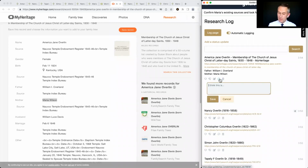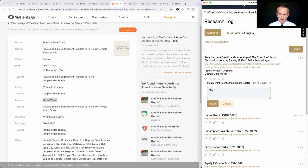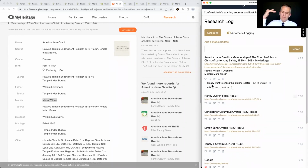There's also a place to leave comments. So this could be, like on Facebook or Instagram, where you say, I really want to check this out more later, or something like that. And you can add multiple comments over time, and you'll see a history of those comments. And so what's the difference between an abstract and a comment? I think of an abstract as true to the record, whatever text is being shown there, whereas a comment is kind of what's your interest in it, or why is it relevant to you? That's how I would use a comment. And then you can, of course, delete the comments or delete the whole post.